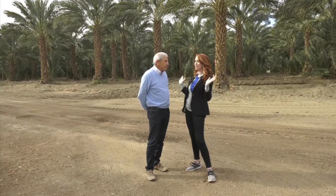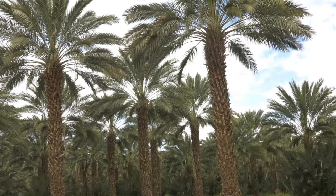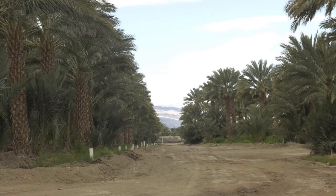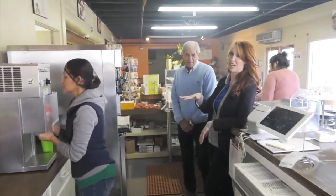So as the sun comes out, I have to ask, why is this area so good for dates? Well, primarily, dates are grown between the Coachella Valley down to Yuma, Arizona. Our climate mirrors the same climate of the Middle East. So you may see palm trees from coast to coast, but this is the only area where you actually will harvest dates.